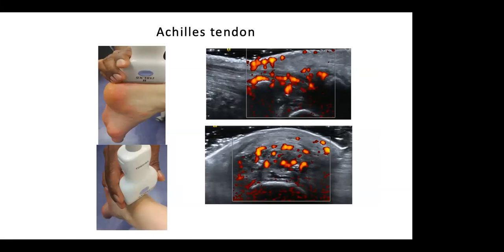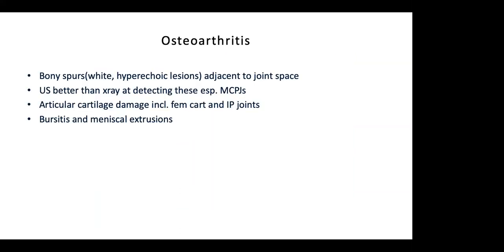This is one of my patients who's actually doing quite well now, but this was one of her initial scans of the Achilles tendon, and you can actually see there's so much pathology here. You've got some intense Doppler activity within the actual tendon, you've got calcifications within the tendon, and you've actually got enthesitis as well at the insertion site. And that's something that's confirmed on both short and long axes.